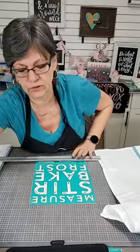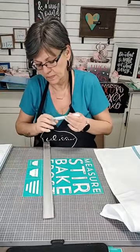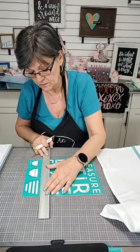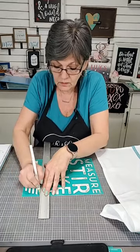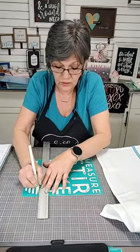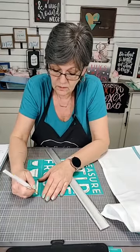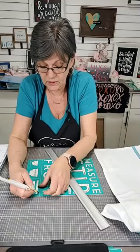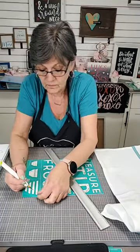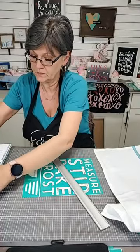So I am going to cut this because I just used it as a whole piece the last time. So we'll just slice it here. And I'm just scoring. I'm not going all the way through the paper. And then we'll just separate that. Get rid of that piece.